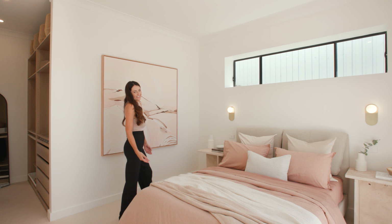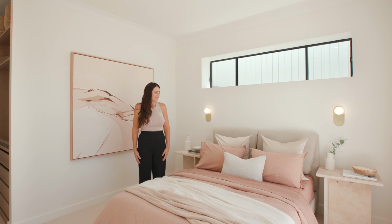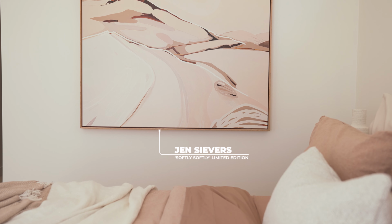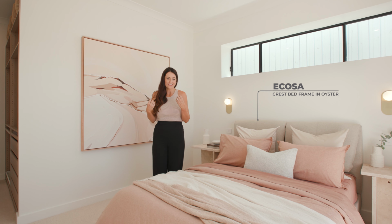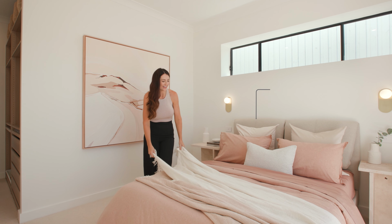How lovely is this guest bedroom? We actually thought about continuing the hardwood floors throughout downstairs. We're so glad we went for the Godfrey Hirst. It feels so soft underfoot. And how lovely is this color palette?